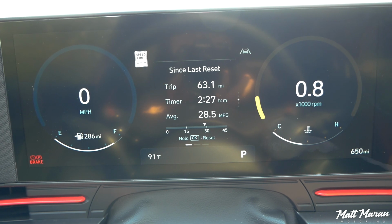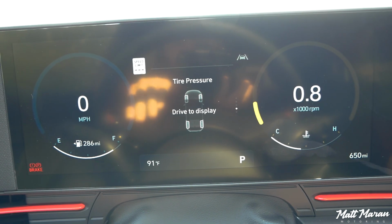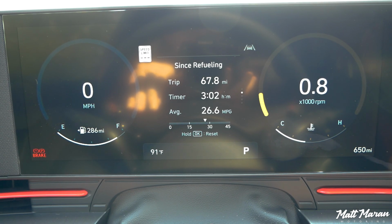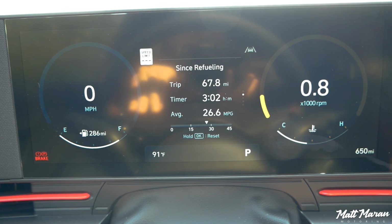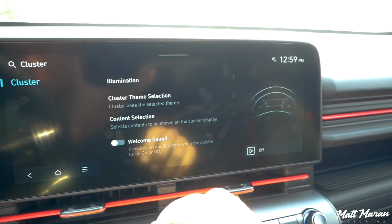On these higher trims it comes standard, but on the lower trims you're going to be getting a 4.2 inch display in the middle, I believe. I haven't seen that to see what that looks like, but I have to say that these new graphics are really nice here. Now there's still not much customization. I wish Hyundai would offer a little more customization as far as what's displayed in there. It basically just shows you your basic car info, and that's about it.